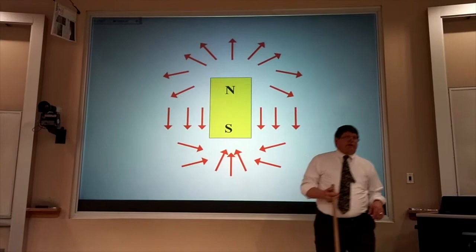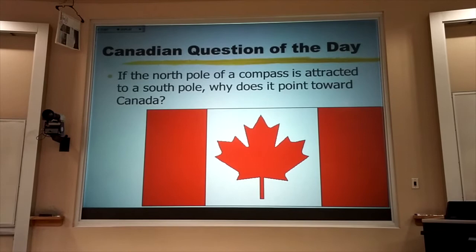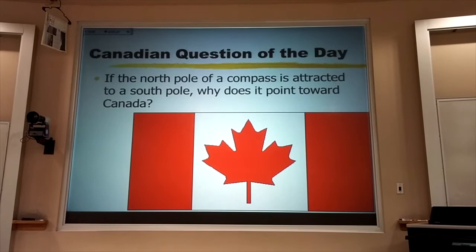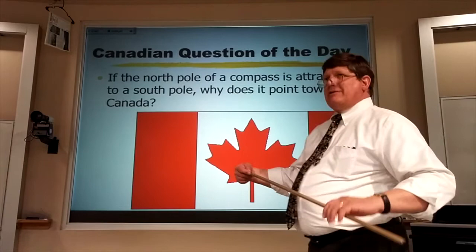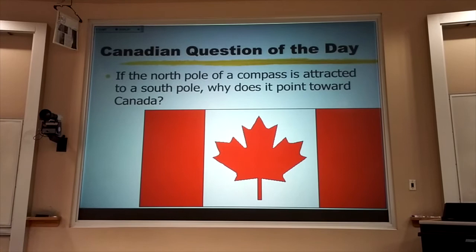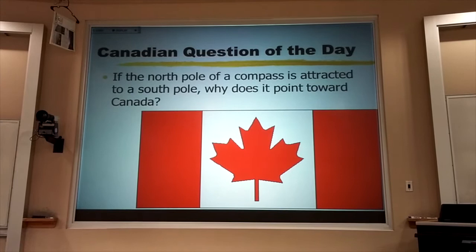Now, this brings us to the Canadian question of the day, eh? If the north pole of a compass needle is attracted to a south pole of a magnet, why does it point towards Canada, which is magnetic north? Huh? What side of the magnet you put the arrow on? Actually, it turns out that any bar magnet that I have with an N on it is going to attract the south, the part that points towards Mexico.